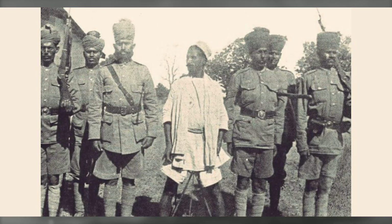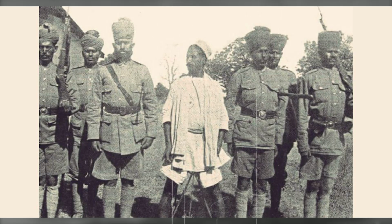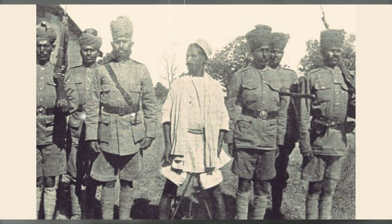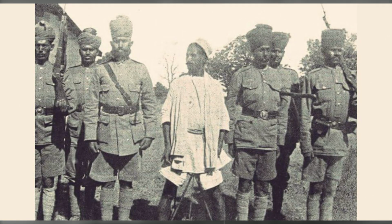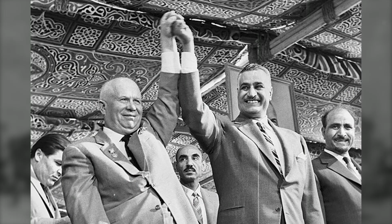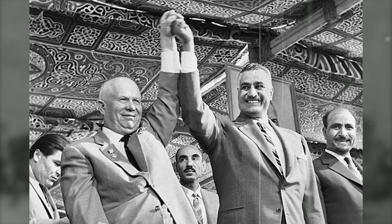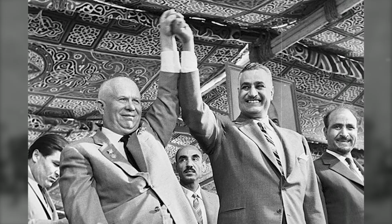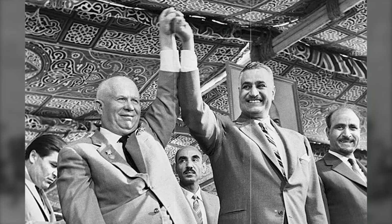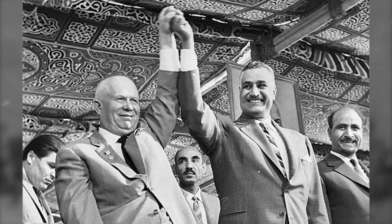Tactic 2: Indirect rule through local proxies. At its peak, the British Empire covered roughly a quarter of the Earth's land surface and governed over 400 million people. The entire British civil service managing India never exceeded around 15,000 personnel. In Africa, a single British district officer could be responsible for a territory the size of an English county, containing tens of thousands of people who spoke languages he did not understand, followed customs he had never studied, and owed him no natural loyalty whatsoever.